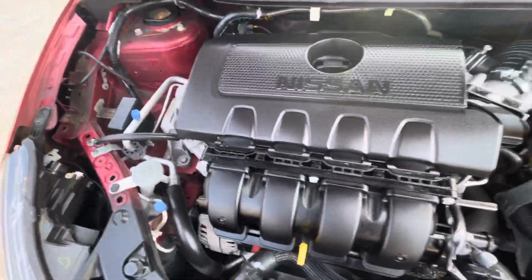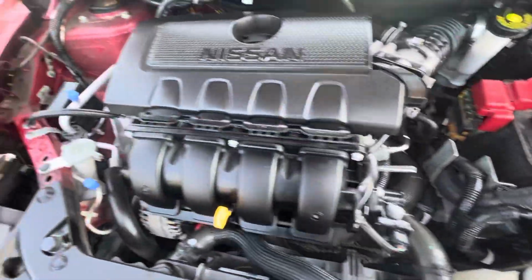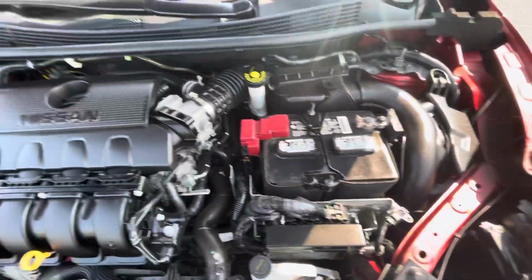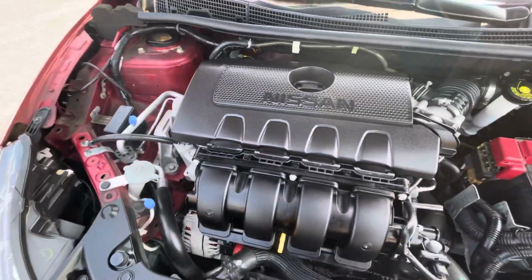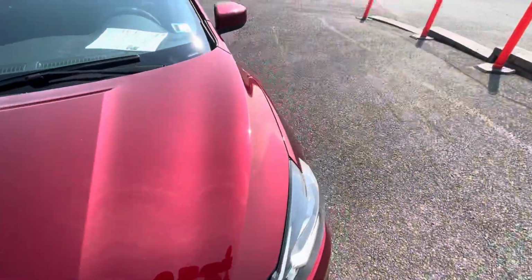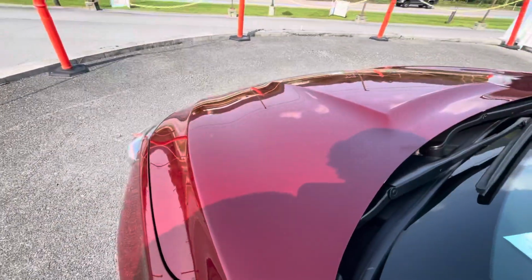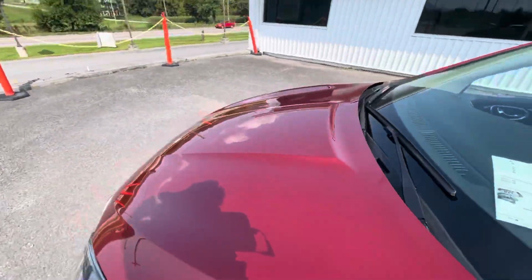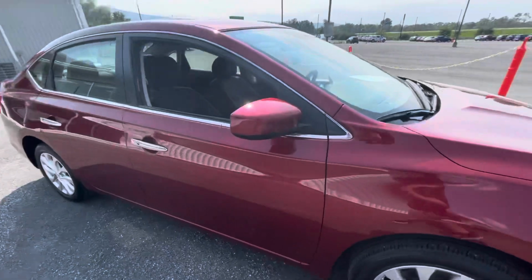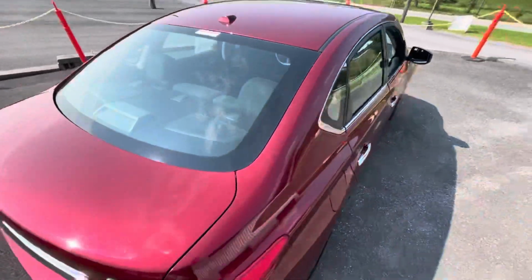Okay, you can see nice clean engine compartment here, clean of debris. You can see there's no evidence of exhaust or oil leaks or anything like that. Nice quiet running motor. We like to test all our batteries and make sure everything is in good running order for you. Let's take a look at the Carfax here. See, 1.8 liter 4-cylinder motor, very reliable motor for the Nissans here. I'll just give you a little overview of the car here.